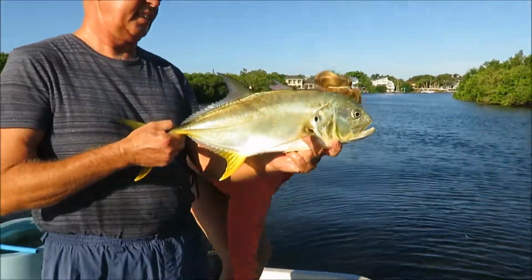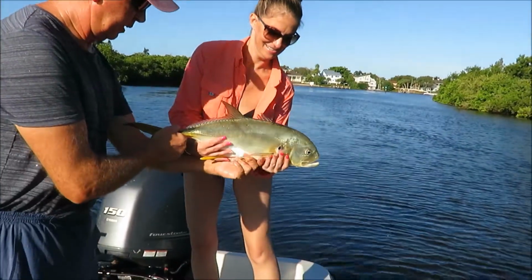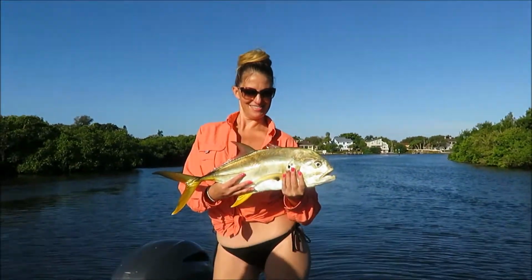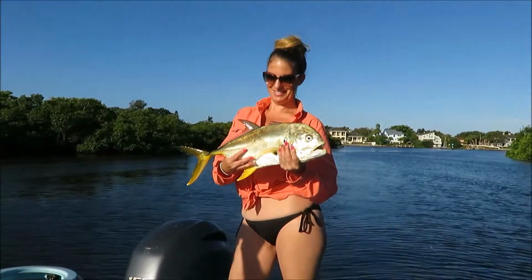Woo, okay. Look at that big boy. Get some pictures too. There we go. Am I gonna get to hold him? Yeah. Put your hand underneath. Watch the ribby part. Which way am I going? Look at me and smile.